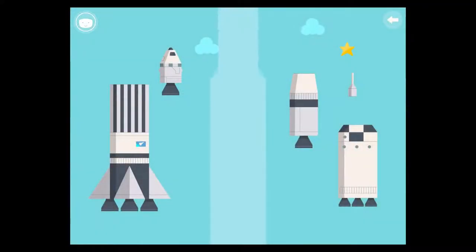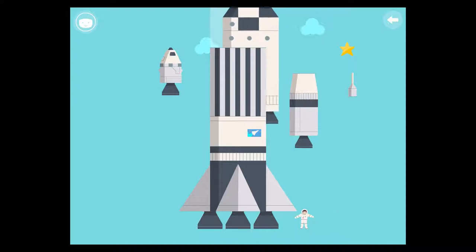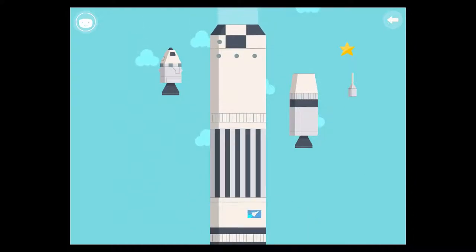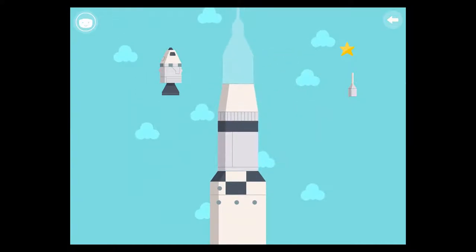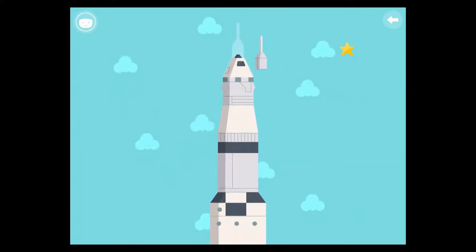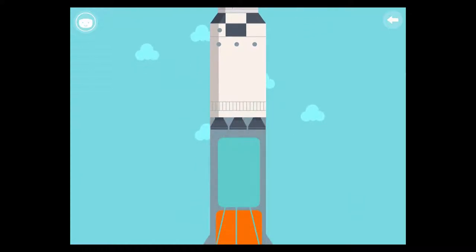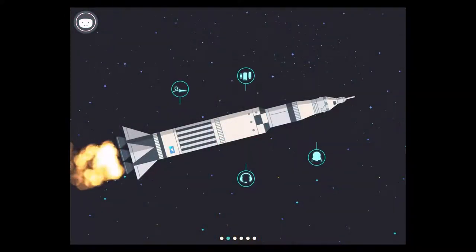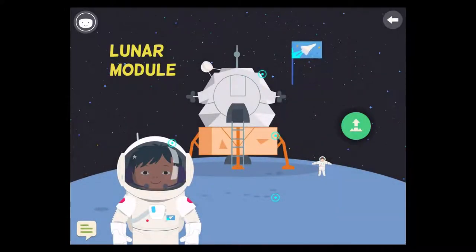Try to put the parts of a rocket together. First stage. Look, this is what the Lunar Module looks like. It has two parts, a descent and ascent stage.